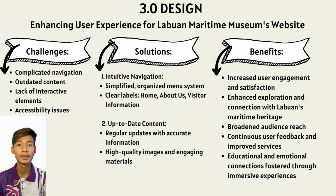Previously, many websites faced several challenges: complicated navigation, outdated content, and a lack of interactive elements made it difficult to explore maritime history. To address these issues, we did a strategic design focusing on intuitive navigation, up-to-date content, and interactive features. Our new design enables easy navigation with simple and clearly labeled menus. Whether you're looking for visitor information or learning about our exhibits, it's all just a click away.